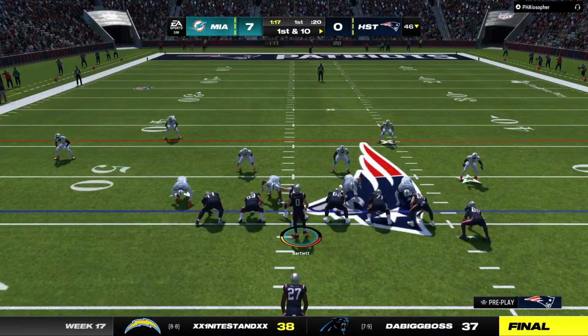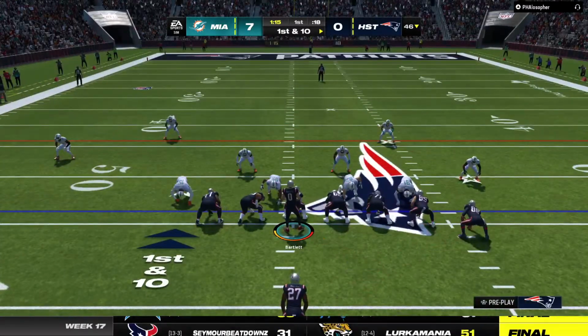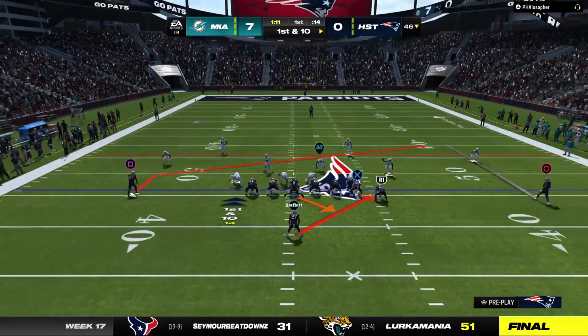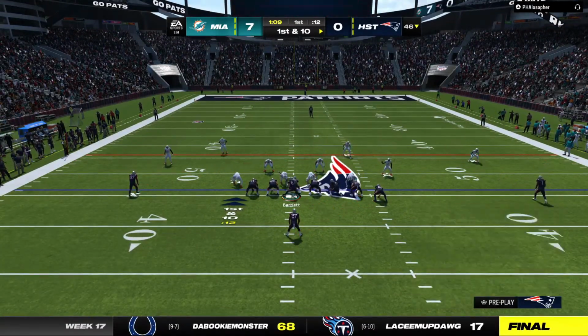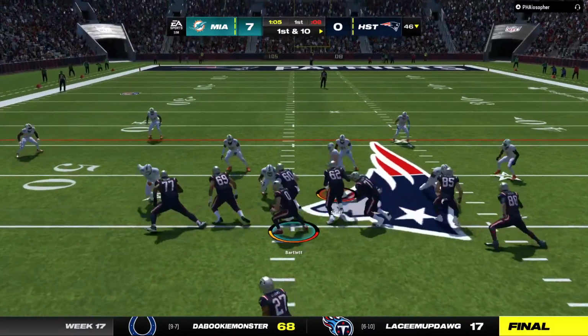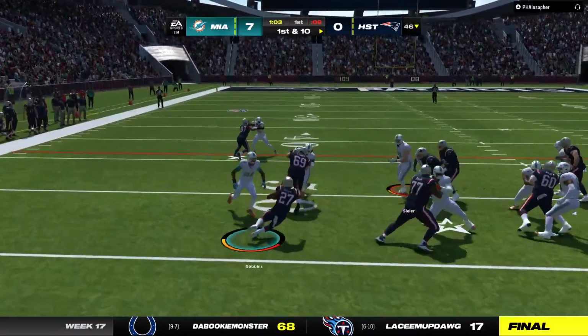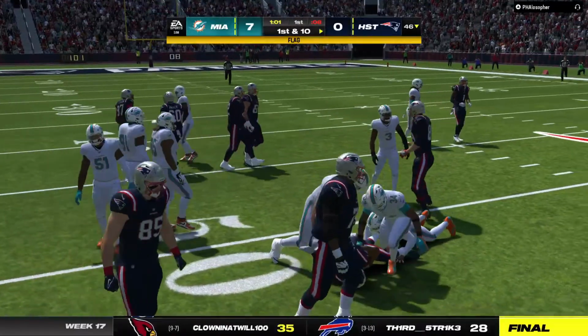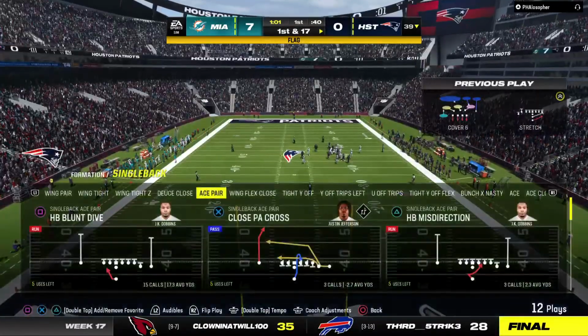A big hitter to start the drive has him up near midfield here for 1st and 10. They'll go again with Dobbins. And a gain of 4 gets him right to the midfield stripe.